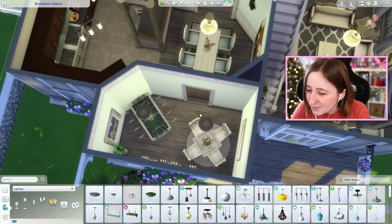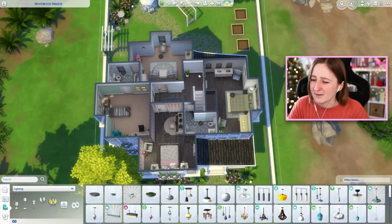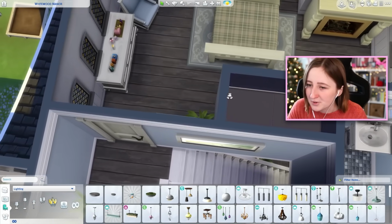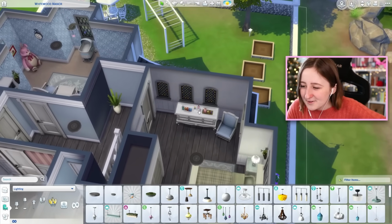There's like a games room. That's nice. Upstairs, we've got a few bedrooms. This house is a lot bigger than I was expecting. I'm gonna be honest, I think I thought it was way smaller than this. So we got the parents' bedroom. Still looks the same as every bedroom I would do now. Look at the clutter. I used to put so much more clutter on things. I never do that anymore.